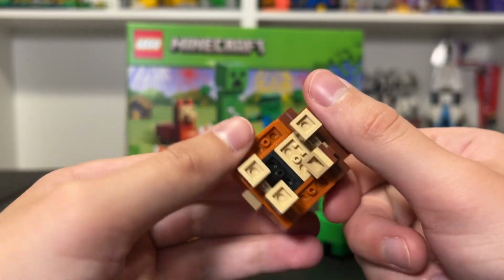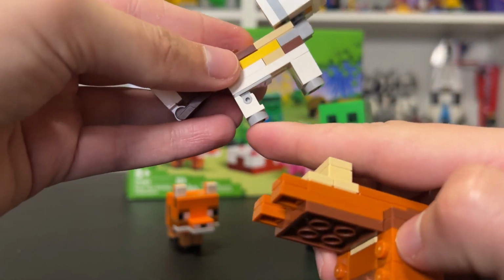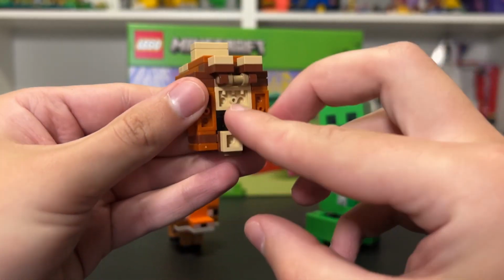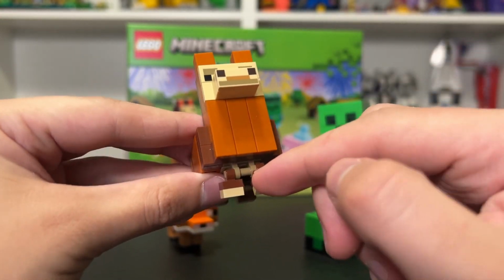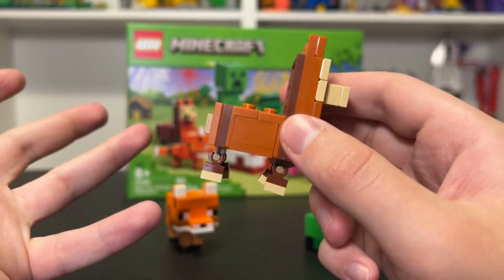But I really like this. His little stubby legs are really interesting because these are all clips. Instead of it being like the cat where it has this little joint back here, it has clips to where you can do whatever with it. So if you want him to lay down like that, you absolutely could. If you want him to do like this where he's at an angle, you can. You can do a lot of things with these clipped legs, and I think they look really cute. Honestly, these are my favorite legs out of all the animals just because of how cute they look.